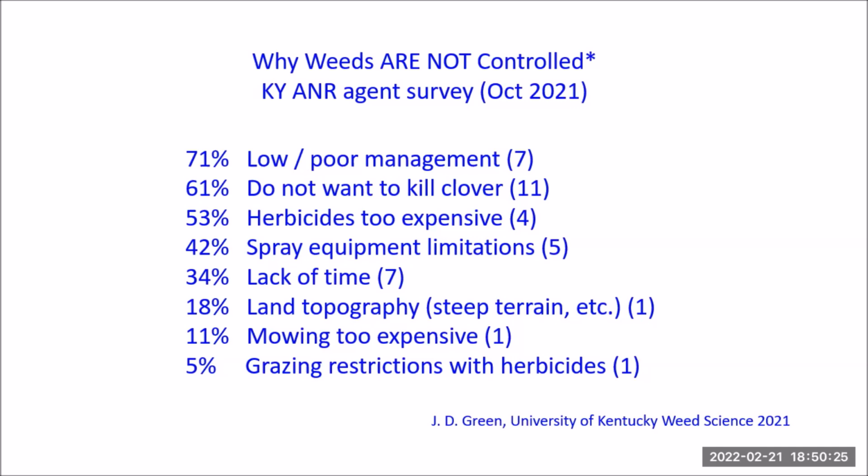Spray equipment limitations, that may well be true in places. Lack of time, that certainly is part of it. Topography, steep terrain, etc., limits that. And that is a bit of a problem in much of Kentucky, in central Kentucky, because of these hillsides, and you're trying to spray with a big boom and you hang it. Has anybody ever seen a 50-foot boom hung into a tree in a horse pasture? I have seen that twice. They weren't real happy, neither the owner nor the applicator, I might add. Too expensive for mowing. Mowing is expensive. Then you don't ever put together just what it costs to mow. I see projections all over from $20 to $40 an acre to mow. I have no idea what that answer is.